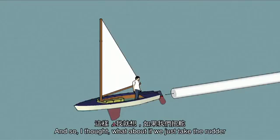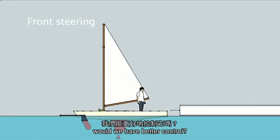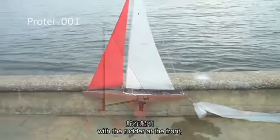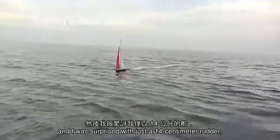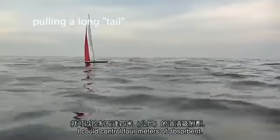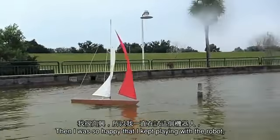And so I thought, what if we just take the rudder from the back of the boat to the front, would we have better control? So I built this small sailing robot with a rudder at the front, and I was trying to pull something very long and heavy. That's a 4 meter long object just to pull. And I was surprised that with just a 14 centimeter rudder, I could control 4 meters of sorbent. Then I was so happy that I kept playing with the robot.